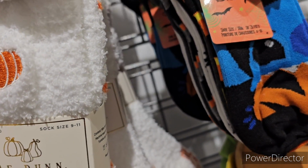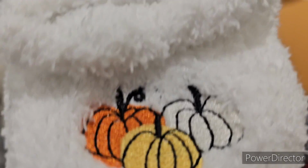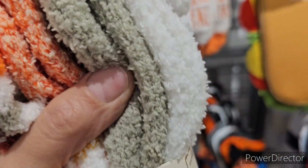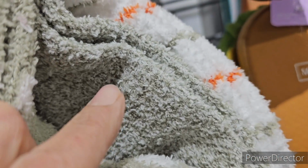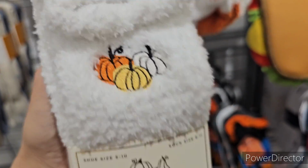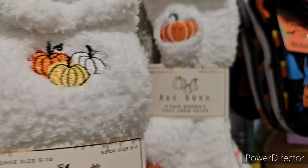All right, here's another style, and it's got the triple embroidered pumpkins. Oh my god, Raydon, girl, you're killing me. Four pairs are in this one, and four pairs are in that one. I'm so sorry I missed one over here, guys. Look. Okay, that's the other pair, and there are four pairs. Okay, $8. But these are my favorites for sure. And then I love those. So they could put these two in a package. Wouldn't that be great?